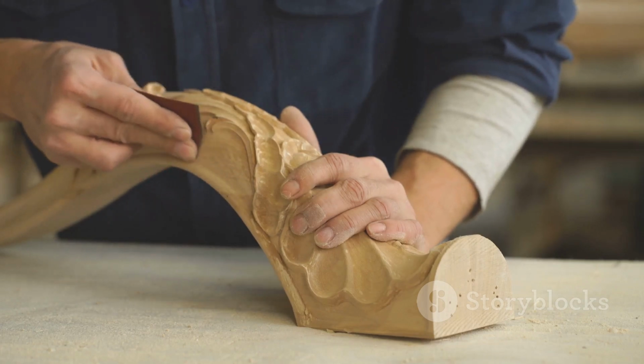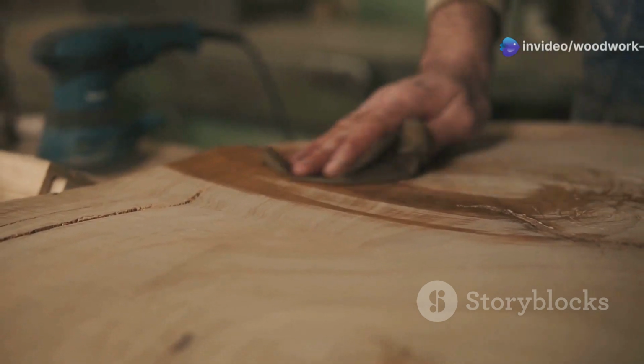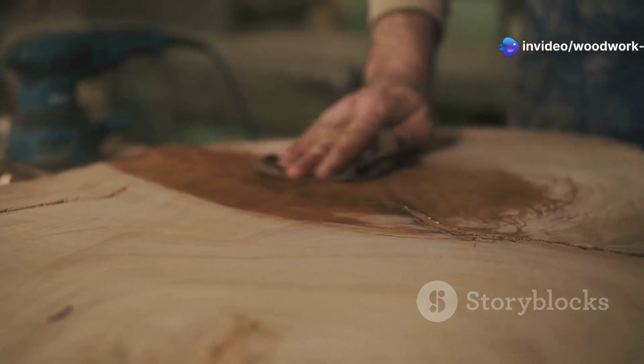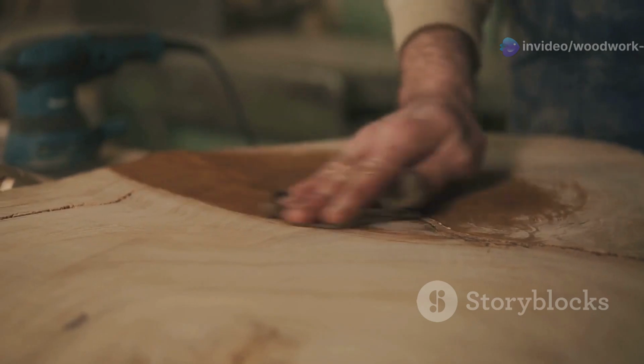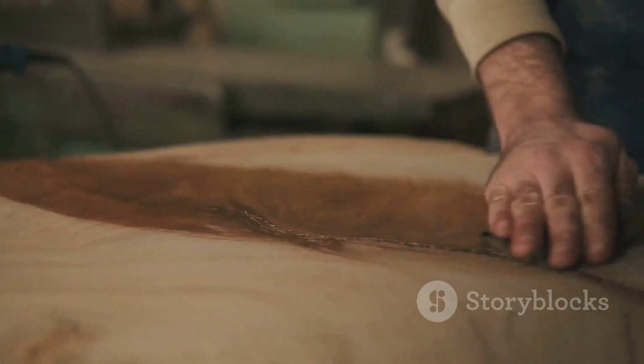Each stroke of the sandpaper brings you closer to a beautifully finished piece. The goal of sanding is to create a uniformly smooth surface, removing any imperfections and preparing the wood for finishing. This step ensures that the final product is not only visually appealing, but also pleasant to touch.